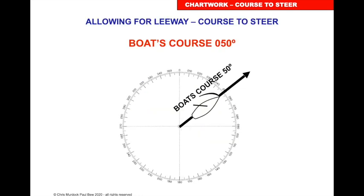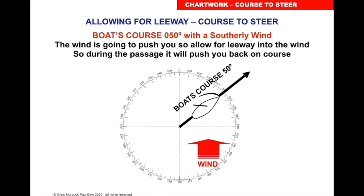Let's have a look at a picture. Here we go. There's the boat's course. There's the wind. So obviously the wind is going to blow us from the bottom of the page up the page. So the wind's blowing here. It's going to blow the boat sideways. So if there's leeway and we want to counteract that leeway, we want to head the boat into the wind. So depending on what the leeway is, we have to head the boat into the wind by that amount of leeway.